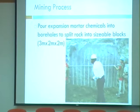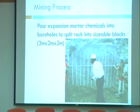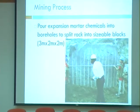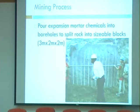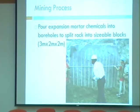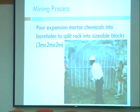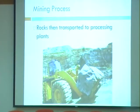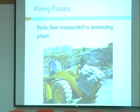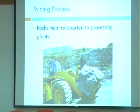the next slide, they pour in a chemical called expansion mortar, which is imported from China, and they mix it with water in a ratio of 1:5. When they pour the expansion mortar into the holes drilled 9 inches apart from one another, it expands and splits the rock into sizable blocks of 3 meters in length, 2 meters wide, and 2 meters high. And then they are transported to the processing plants, the details of which will be explained by my teammate. Thank you.